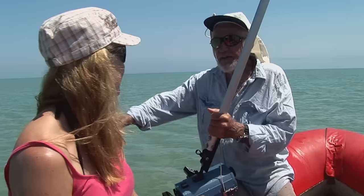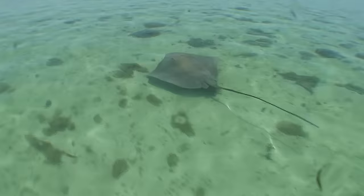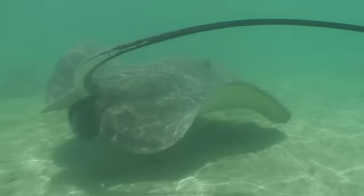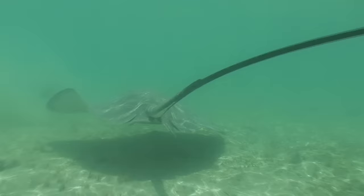That's its defensive mode. It'll sit on the sand, stir it up a little bit, and if you get over the top of it, whack. If I was swimming with the camera, this is what would happen. Wow, that was graphic. I would have been stabbed. The deadly spike is halfway along the tail, 12 centimetres long.